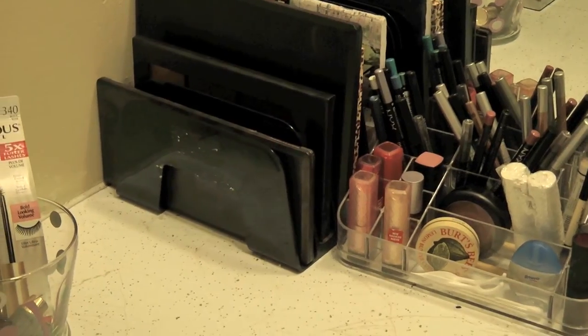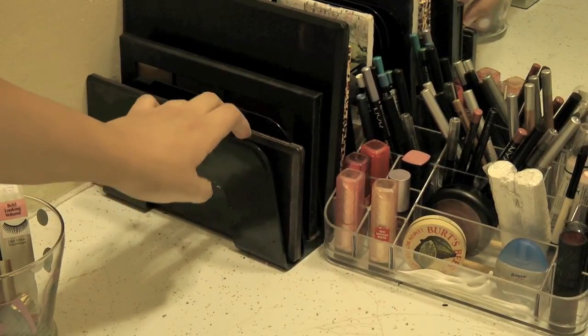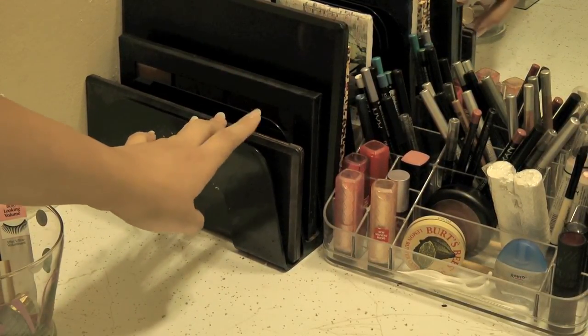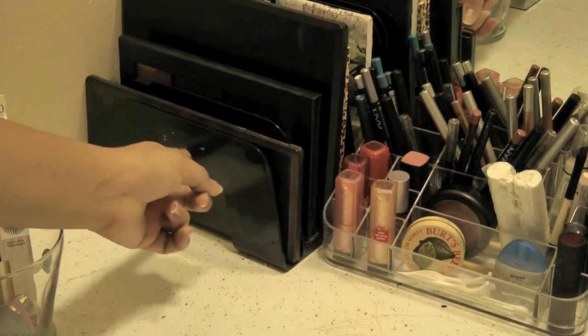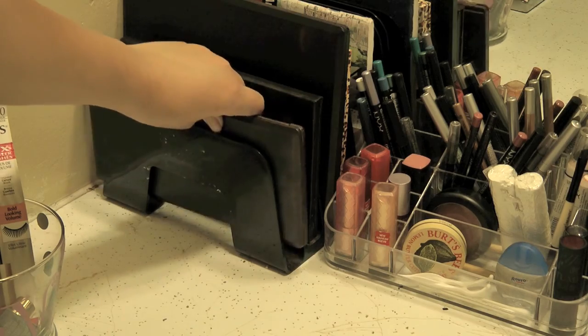In this back corner, I have this pretty typical letter slash file folder separator kind of thing. I believe I got this at Target. I just keep my big palettes in here. So this first palette I have is from Crown. It's my Crown blush palette.